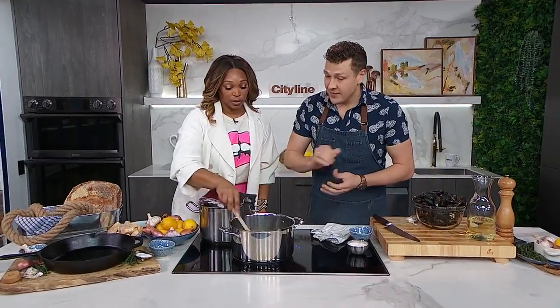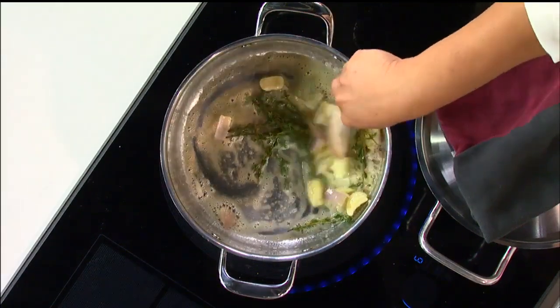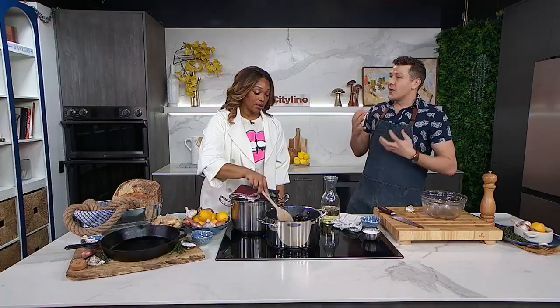6 sprigs of thyme. Nice. Just in like that. There's nothing precious about this. It's so easy to do. Look, and then just dump in the mussels. All of them, just like that. You can hear them already sizzling.